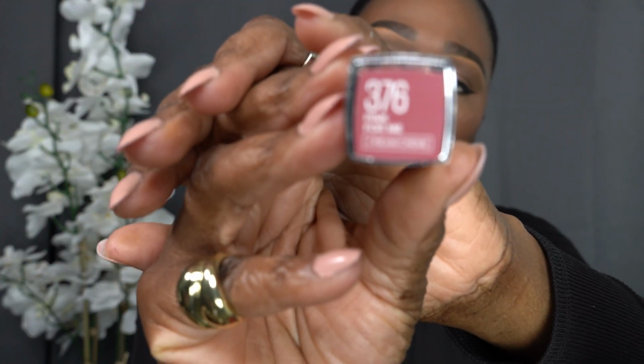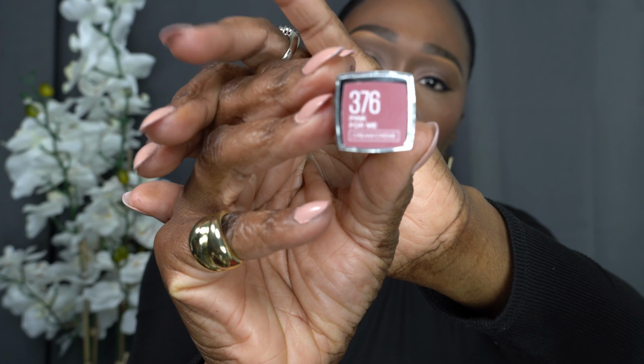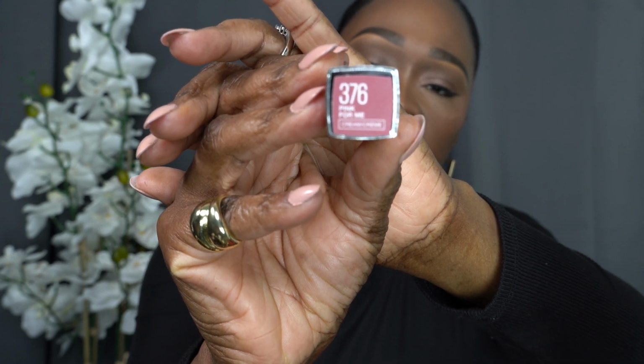So these are a Maybelline. It doesn't really say anything special on there. These are just some cream lipsticks from Maybelline Rouge. This color I have here, it says it's 336. It says pink for me. So I don't know if that will focus. If not, I always leave them down below.